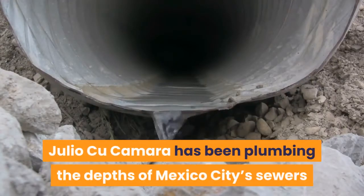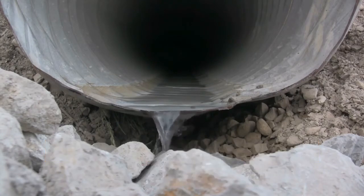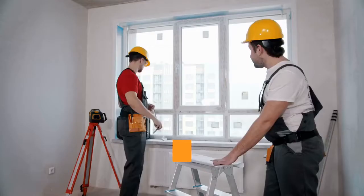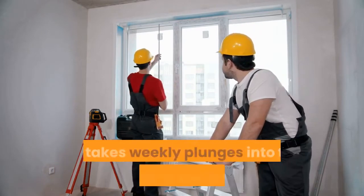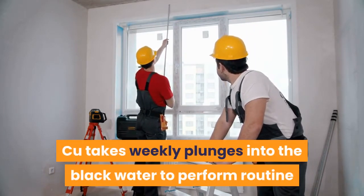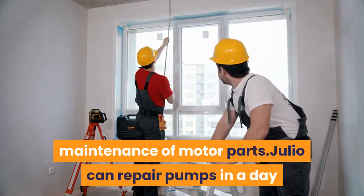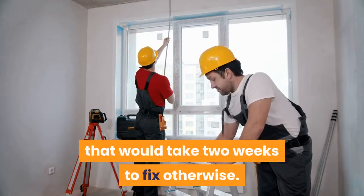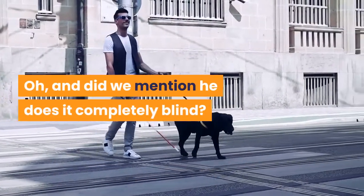Julio Cu Camara has been plumbing the depths of Mexico City's sewers for almost 4 decades to maintain the elaborate drainage system that keeps the city clean. Working in a hermetically sealed 3-centimeter-thick dive suit, Cu takes weekly plunges into the black water to perform routine maintenance of motor parts. Julio can repair pumps in a day that would take 2 weeks to fix otherwise. Oh, and did we mention he does it completely blind?